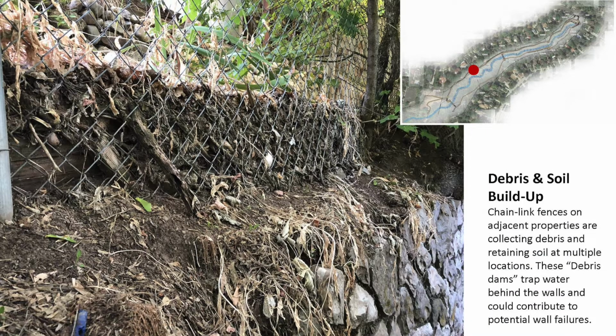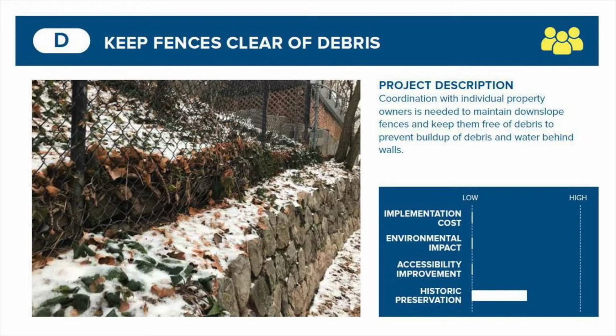Chain link fences atop stone walls that are not maintained are potential sources of structural degradation. These fences add additional lateral wind loads that were not accounted for in the original wall design and, when neglected, collect debris that adds soil loads to retaining structures. To improve this, project leaders highlight the importance of coordination with individual property owners to maintain downslope fences and keep them free of debris. This is a fairly easy project to accomplish cost-wise, but will have significant impacts on historic preservation.